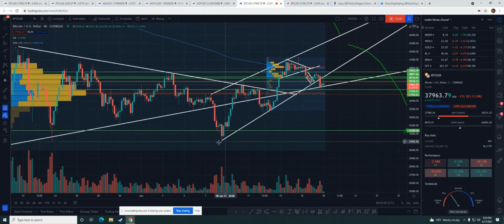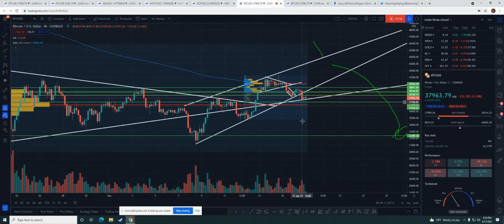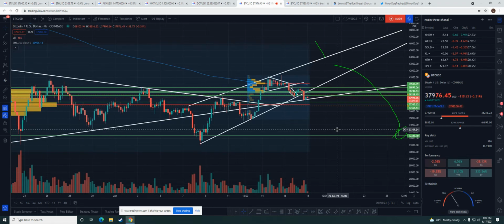I mean, technically, coming out of this wedge would bring us down to the beginning of the wedge, which is around 31,000. Could it do that? Maybe. I mean, I don't think so, though, guys. I don't think that's going to happen. You can see some volume that's holding us up here. But, yeah, we'll play this by ear, guys.